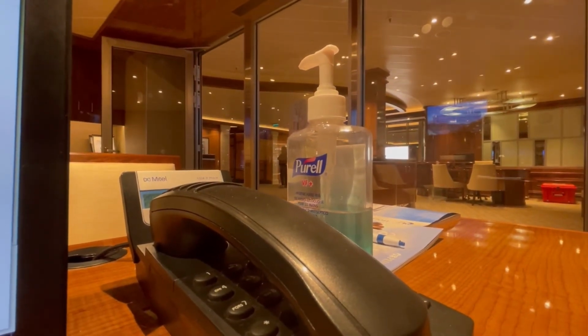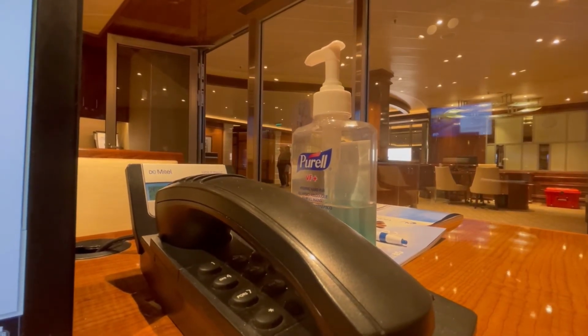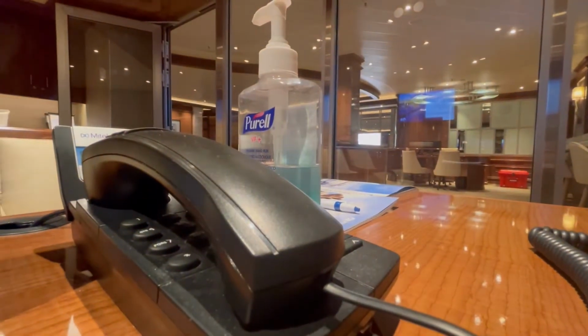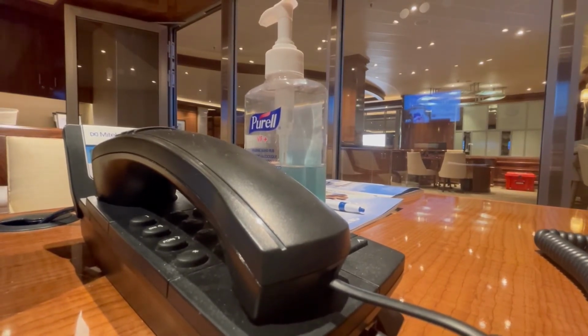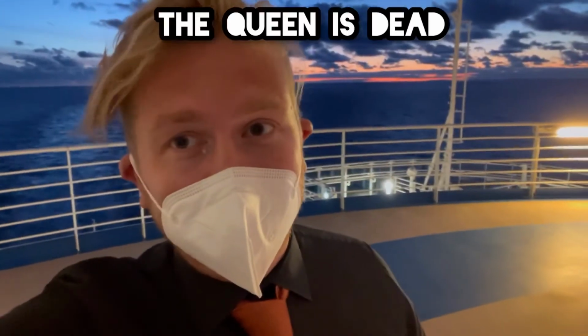To interrupt your evening, but it is with a deep regret that I have to advise you. It has just been announced from Buckingham Palace that Her Majesty the Queen has died aged 96. The entire Princess family mourns the passing of Queen Elizabeth II, who gracefully served her country for the past 70 years.